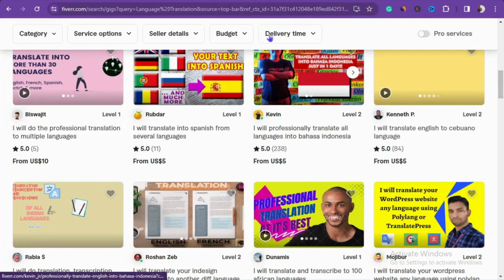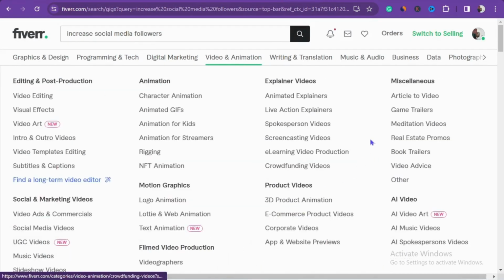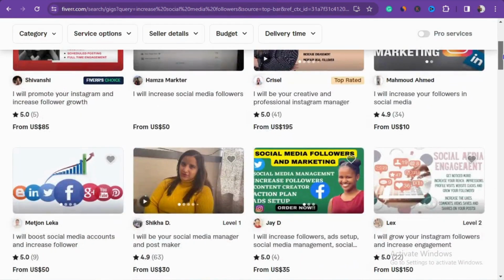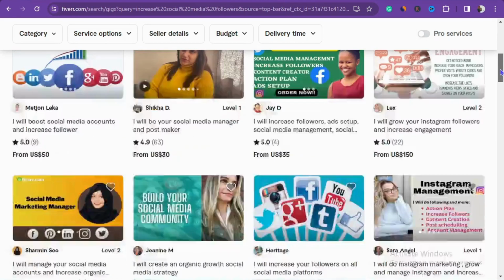So that's one. The second one we're going to look at is increase social media followers. This way, companies and individuals that want to grow their social media following, their Facebook followers, their Instagram followers, their TikTok followers, come here to Fiverr and they pay you money just to increase their fan base, to increase their followers on Instagram, on Facebook, on Twitter, on YouTube, whatever social media network they are using.